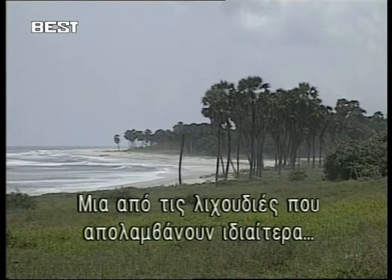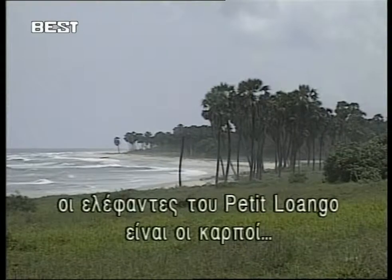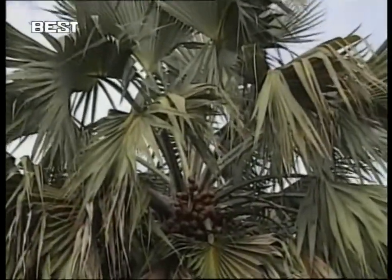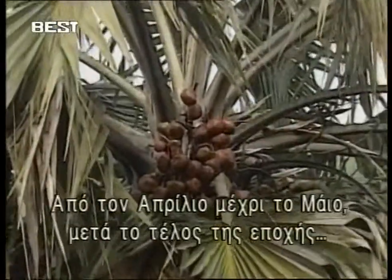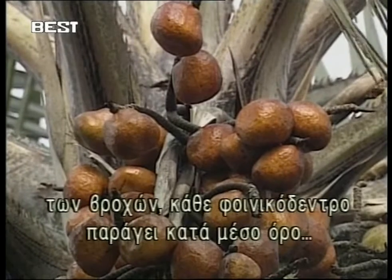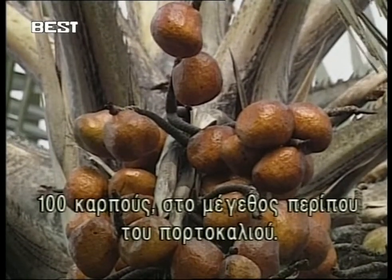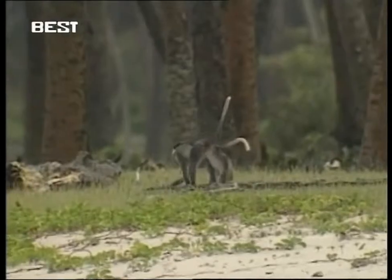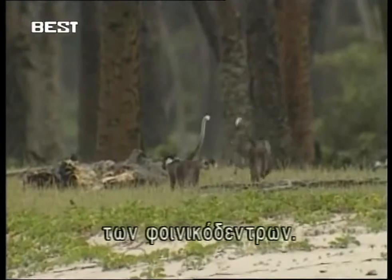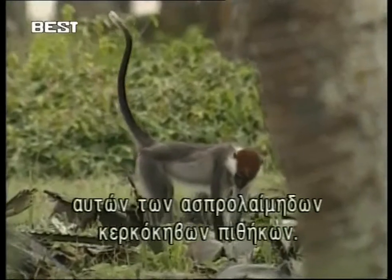One of the delicacies in the Petit Luango sanctuary that the forest elephants particularly enjoy is the fruit of the Palmyra palm tree. From April to May, following the end of the rainy season, each palm tree yields an average of 100 fruits about the size of an orange. But there is competition for the Palmyra palm fruit. It is also the favorite food of these white-necked mangabey monkeys.